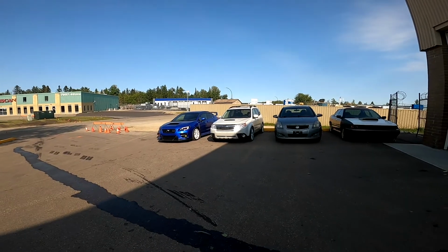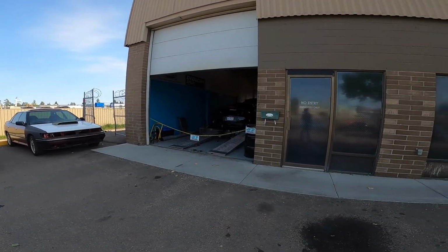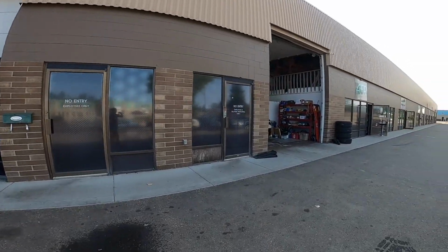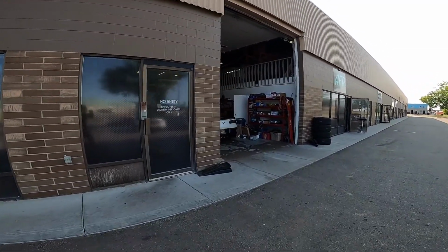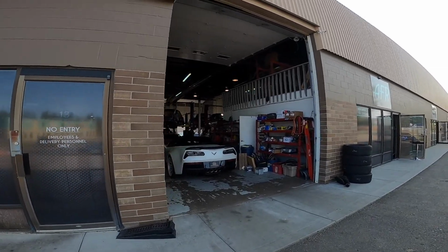Alright guys, look at that, a lot of Subies, and my car is getting strapped in, and they got some good old turbo Corvette, some American muscle, and some more Subies back in the hoist.